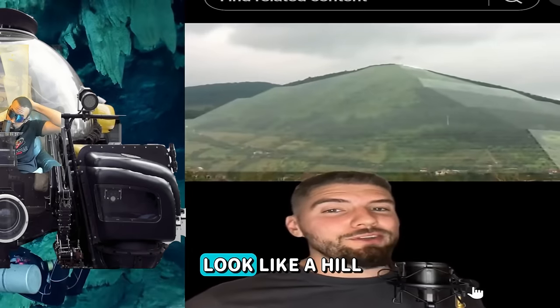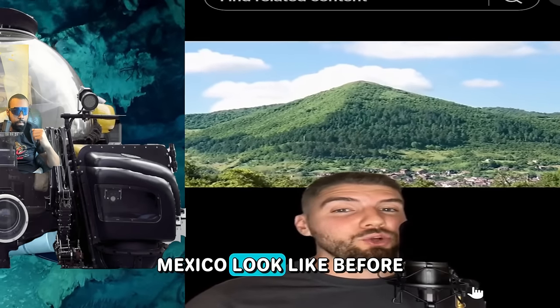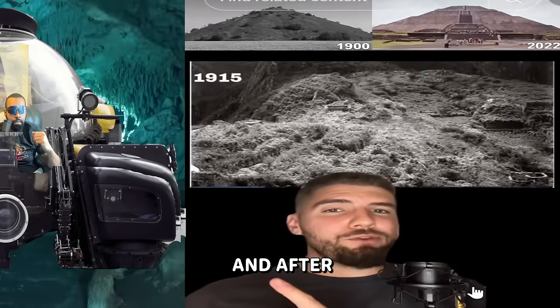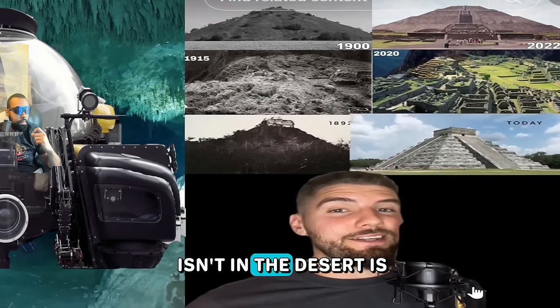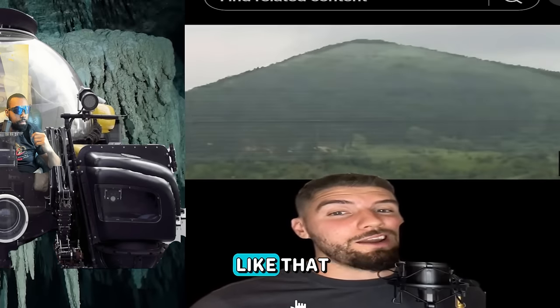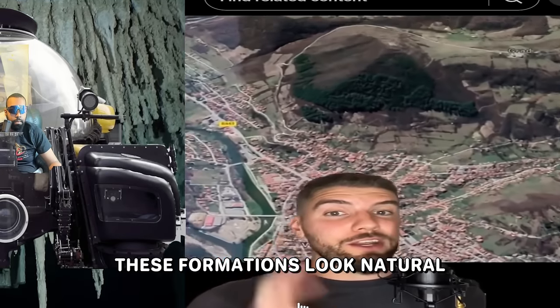Sure, it might just look like a hill covered in trees, but have a look at what the Pyramid of the Sun in Teotihuacan, Mexico, looked like before it was excavated and after. Same with Machu Picchu before and after, and Chichen Itza. And after. Any ancient site that isn't in a desert is typically covered with overgrowth, and the Bosnian pyramid is looking a lot like that before stage. And just have a look at these drone shots and tell me these formations look natural to you.